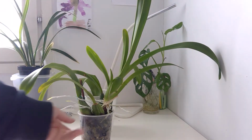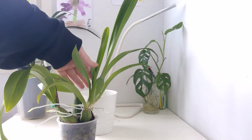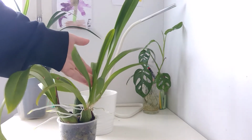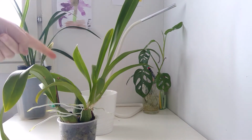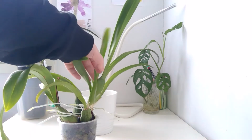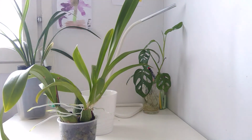It grew that new pseudobulb, I think, in there. And then I took it off. It might be that I grew this one as well. But anyway, at least this one is from me. I would need to go back with my videos. So then it grew, at least last year it grew that one. It started this one last year, and it's actually really slow with the pseudobulb, so it's still growing it.